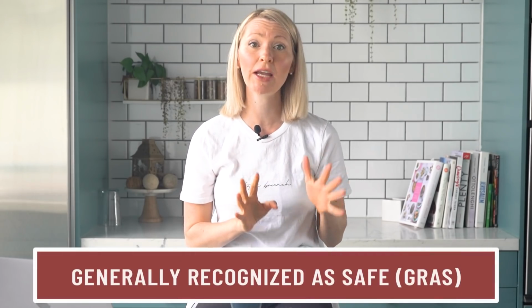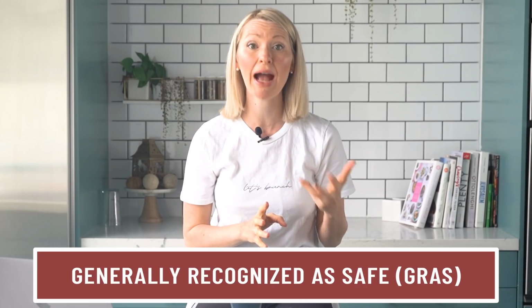Whew! That one was a doozy, and reading that is enough for most people to just say, what the heck does that mean? And either just conclude that it's healthy or it's toxic, depending which way you sway in the absence of useful evidence-based information. So here's what we know. These natural flavors are classified under the FDA's category of generally recognized as safe, or GRAS.